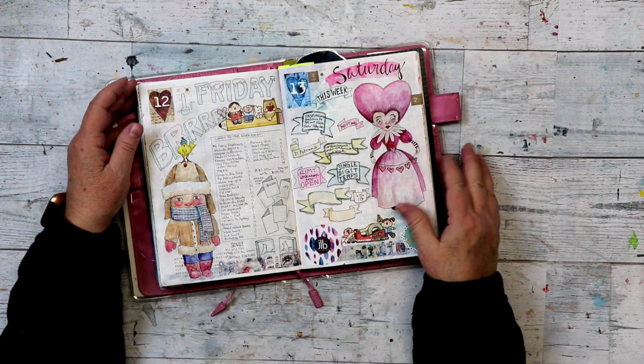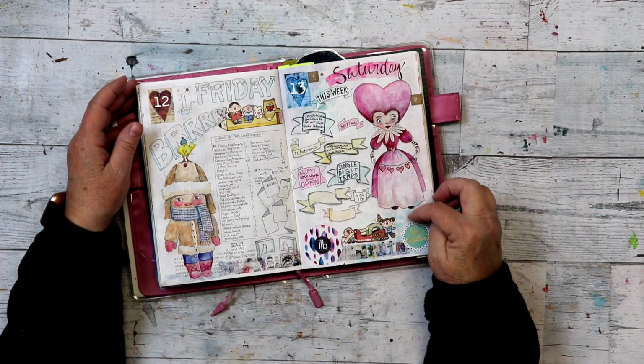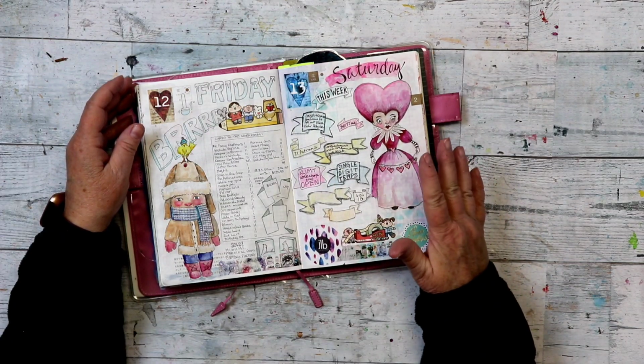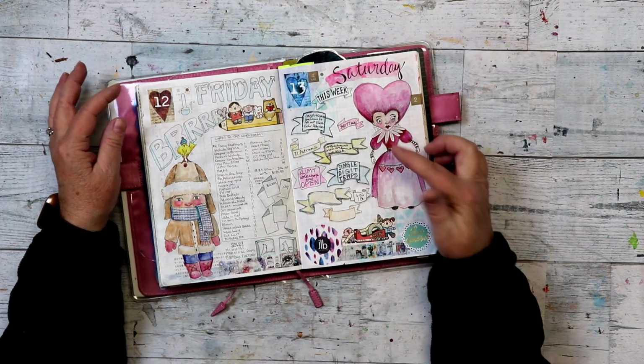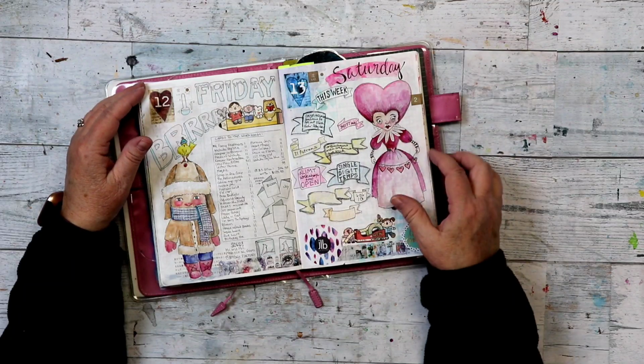Here was the day before Valentine's Day, so I drew a little Queen of Hearts, kind of inspired by a Tim Burton image. Doesn't look anything like his. I don't even aspire to be able to draw like he did, but he gave me an idea that I just flew with then.